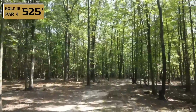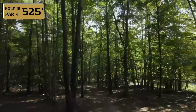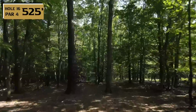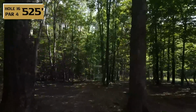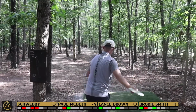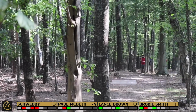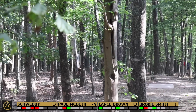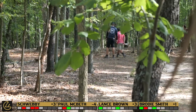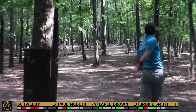You've got to push forward, have a disc slowly moving to the right through a tight tunnel, and then back down here where the drone is flying now. You got to throw a backhand hyzer or something along those lines, depending on where you're at, to have it finish a little bit back more to the left. The basket almost is straight off the tee, but the woods just make your disc do a lot more than just go straight. Yeah, I think at this point on the course, I know Schwebby and Lance and Brodie know that they're over par, but they know there's 3 holes that they could still birdie, but potentially bogey too. So I think this is where the mental battle starts to creep in.